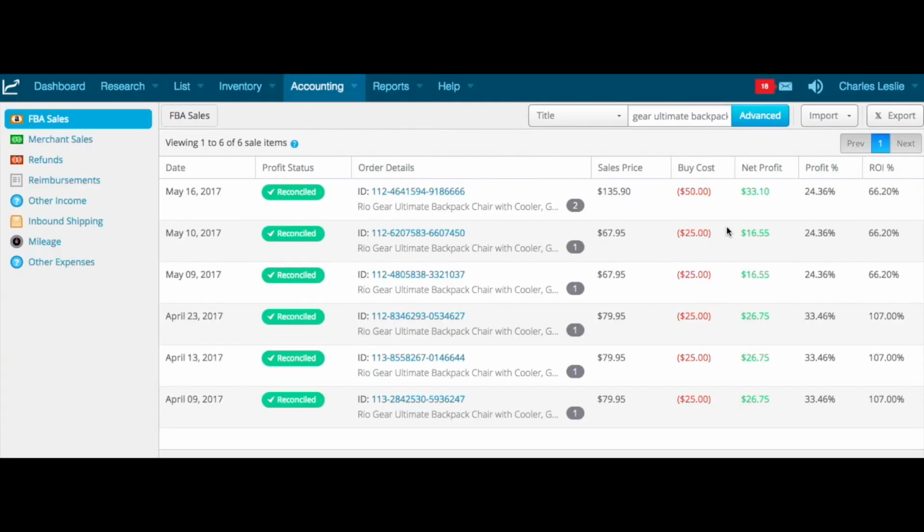So we had 4 different SKUs, multiple units per SKU. First item we have up is a Gear Ultimate Backpack Chair. This was a $25 buy cost. We had 7 total units, and as you can see, we had to play around with our pricing just a little bit. Right when the shipment checked in about April 9th, we made our first sale, $25 buy cost, sold at $79.95, which you can see the first 3 sales were at that. We made a $26 profit after fees and shipping, which was just above double our money at 107% ROI.